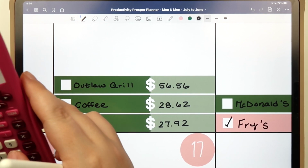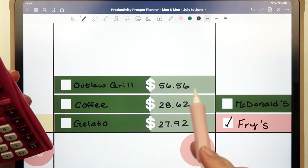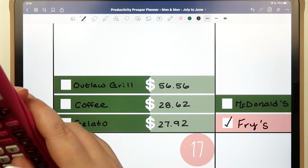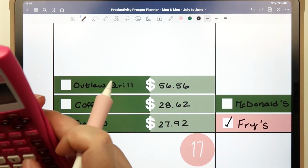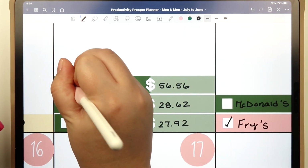Anyways, we went to lunch with Andrew's best friend and his wife and their daughter up in Sedona, and that was $56.56. And then we got coffee and breakfast sandwiches that morning, and we got some gelato later that night. So we'll check all of those off.